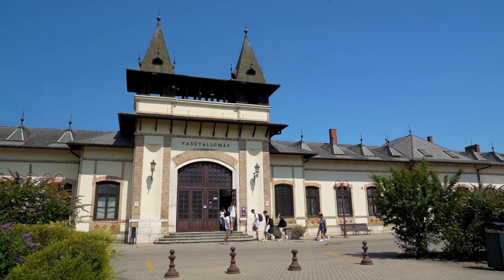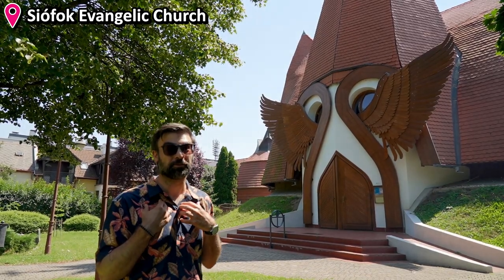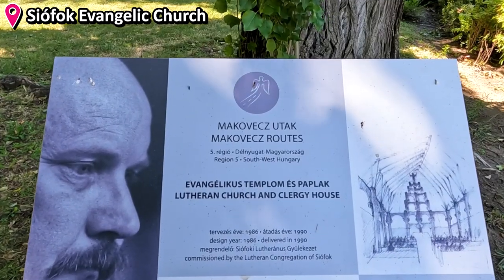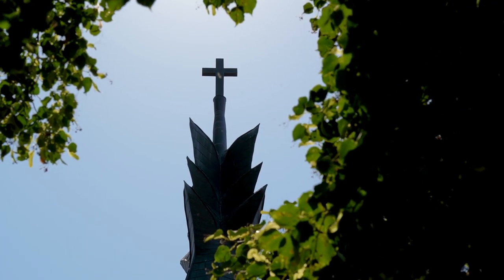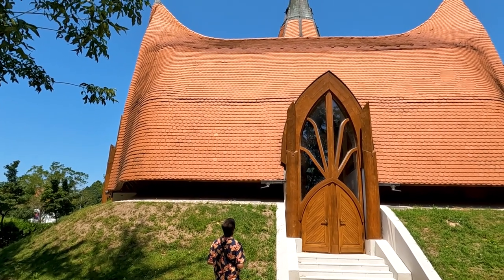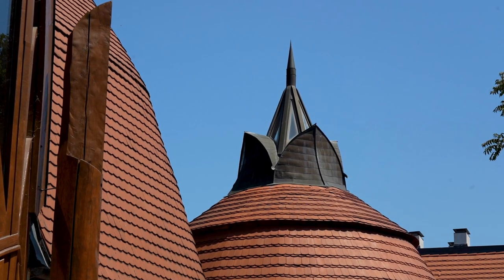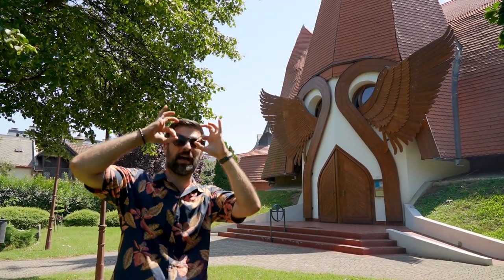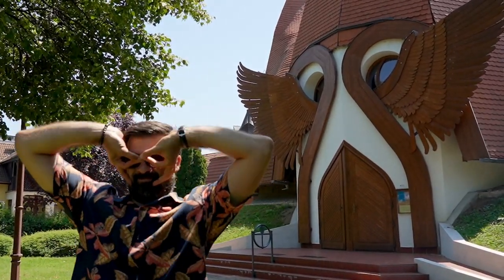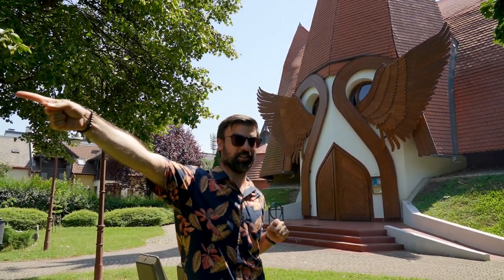Close to the train station, you will find this evangelic church, which was designed by one of my favorite Hungarian architects, Imre Makovecz. He has a very distinct style and I really enjoy it. Maybe if you walk in Budapest or travel Hungary, you'll find buildings that look like this. You'll now know who designed those. And this one kind of looks like it's wearing a mask or something, like, you know, like this. Superhero to the rescue. Let's continue walking.